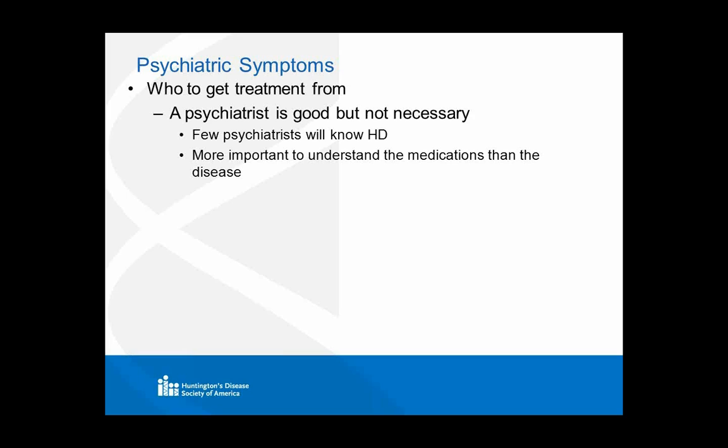And most importantly, because the treatment isn't necessarily different than for a patient without Huntington's. So in general, the treatment of depressive symptoms in a patient with Huntington's is no different than the treatment of a patient without Huntington's with depression. And so in general, the psychiatrist or someone who is an expert in these medications is an appropriate person to manage this kind of treatment.